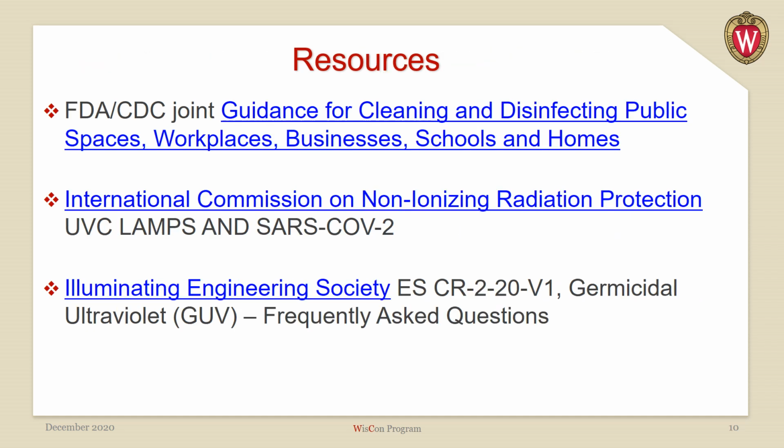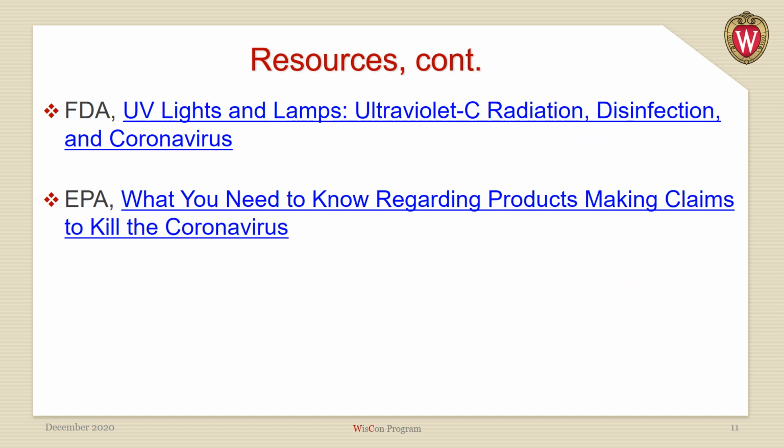These next 2 slides provide links to government and industry information on UVC and UVC products used for disinfection purposes. The FDA has created a web page for consumers that provides information and answers to frequent questions about the use of UVC for disinfection. Page 2 of the linked EPA document discusses disinfection devices and notes that the EPA does not review the effectiveness data for these products, but relies solely on the manufacturer's claims.